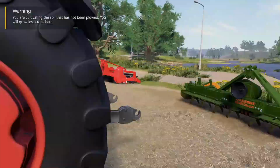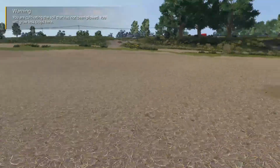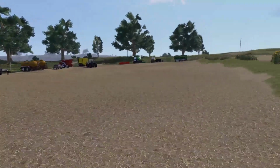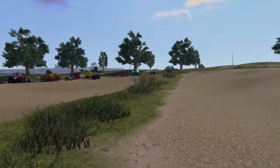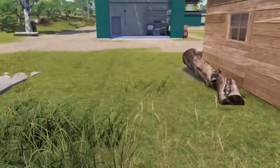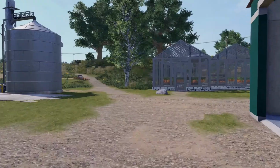There we go. Okay. I never figure out which way you're facing when they let you out of the tractor. I have no idea. Also, if you saw the winter canola harvest test over there, just be careful when you put down the header from your combine. Where am I going? I want to go in the greenhouse.